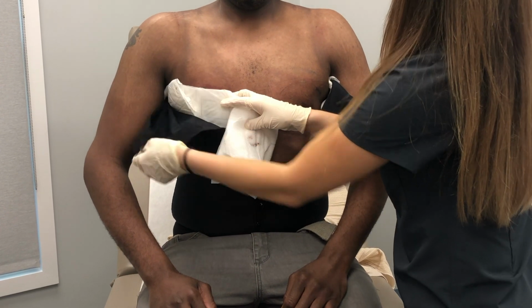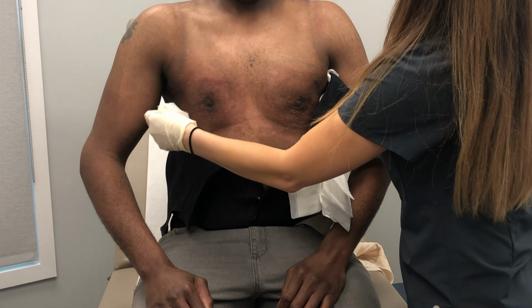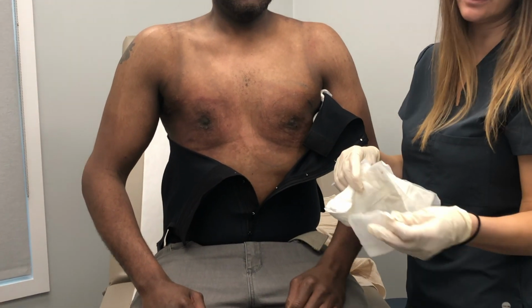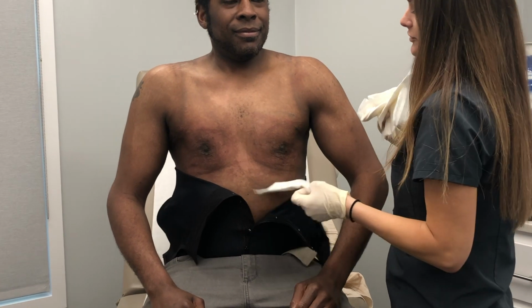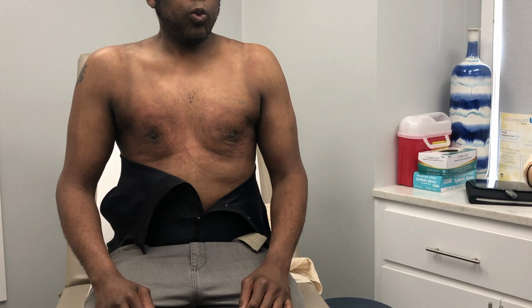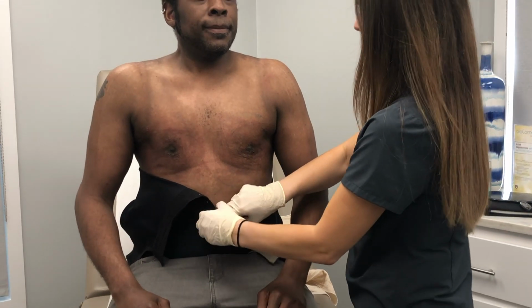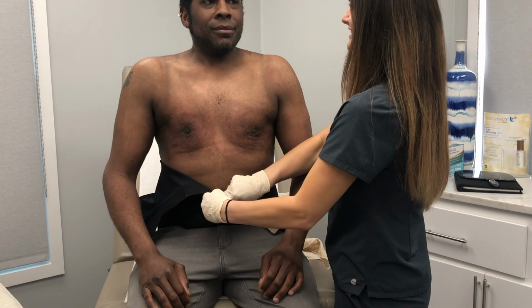So I always tell people that it's low maintenance as far as the dressings, because you don't have to change it the first night. Usually the first time you change the dressings is when you come here in the office and see us, and we do it for you. So you can already see the big difference.